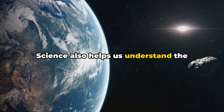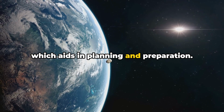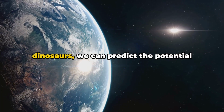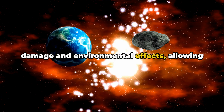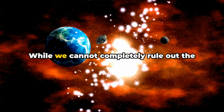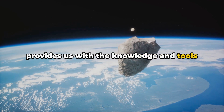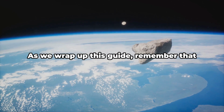Science also helps us understand the potential impact of an asteroid strike, which aids in planning and preparation. By studying past asteroid impacts, like the one that led to the extinction of the dinosaurs, we can predict the potential damage and environmental effects, allowing us to better prepare for and mitigate the effects. While we cannot completely rule out the possibility of an asteroid impact, science provides us with the knowledge and tools to significantly reduce the risk and ensure our survival.